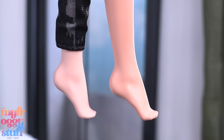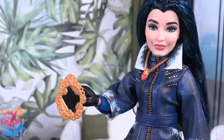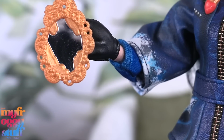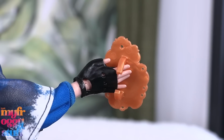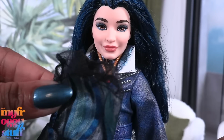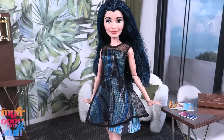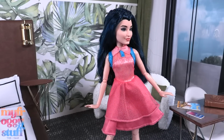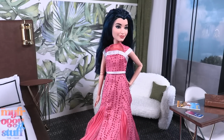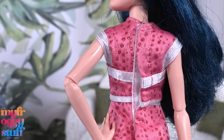Their feet are on an incline and look the same as the Descendants Rise of Red dolls. And Evie comes with a small mirror. It has a reflective surface and a hand bracket in the back so the dolls can hold it. Here's a Hasbro dress. Let's try it on the Mattel doll to see if it fits. And yeah, it does. So if we wanted to, we could dress them up in some of our original Disney Descendants clothes. However, some are a little more snug than others.